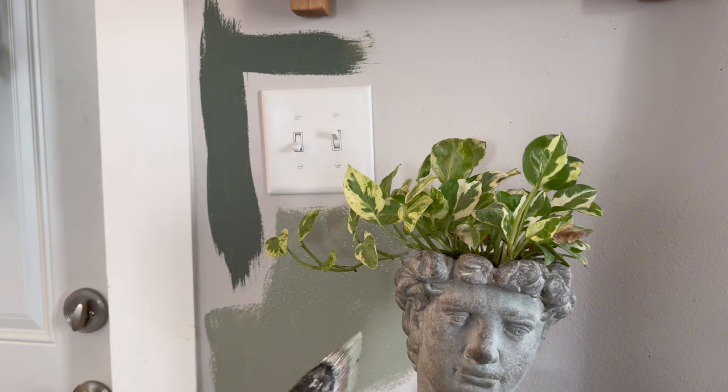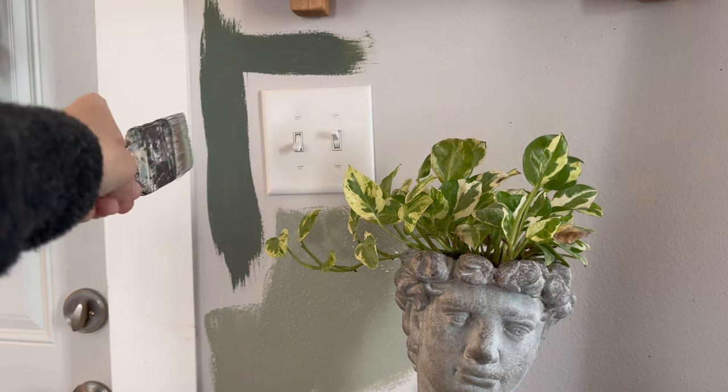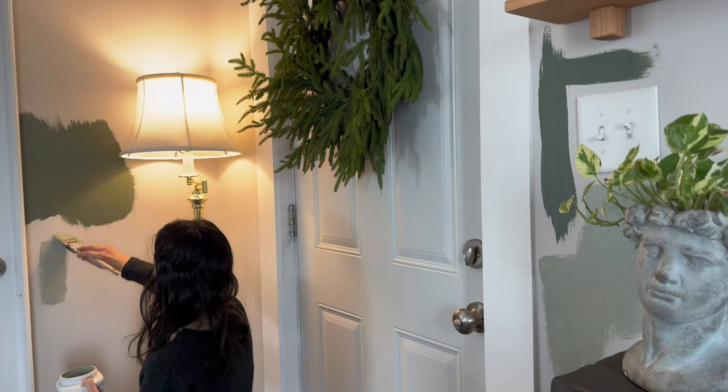Evergreen Fog is quite a bit lighter, and then the Rosemary is definitely darker. More so what I was leaning towards. I think I'm still leaning towards Rosemary, but let's put a couple more of these swatches up.